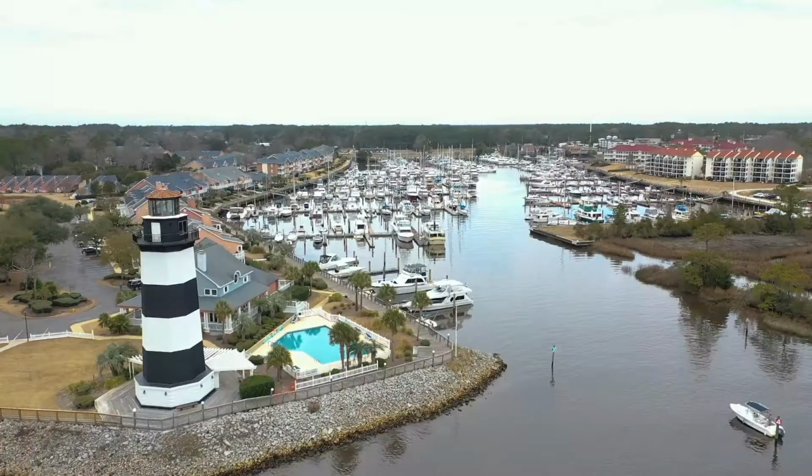So I'm walking down to the Intracoastal Waterway right now. You can see Lighthouse Village, Lighthouse Point, right on the Intracoastal. And just a hop, skip, and a jump over behind me is Coquina Harbor Marina. We're gonna go check that out right now.